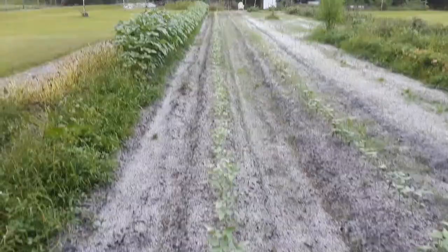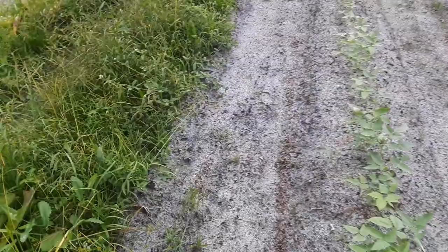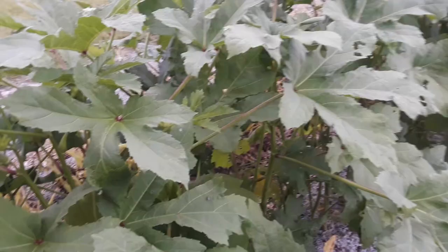And these are my Fordhook lima beans. Yeah, I need to get down here and get these fertilized. Okra's really tall. It's chest high. And I'm just now getting a lot of blooms. I'm fixing to have to watch it close now.